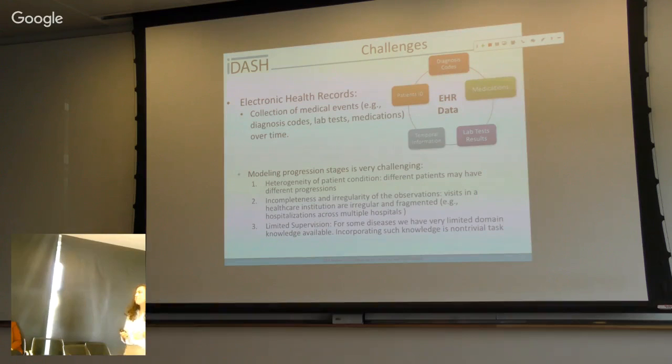Now, the challenges that we face are, there's a few of them. One is that we're using electronic health records, which are very comprehensive and give us a lot of data, but of course, there's a challenge in knowing what data to use and also just parsing through that in math. Additionally, there's the heterogeneity of patient conditions. Different patients can go through the same stages, but progress at different rates or progress differently. Perhaps they somehow skip a stage, or they're just not observed as having seen that stage. Perhaps they show different symptoms along the way.